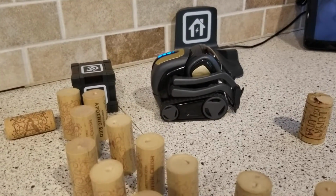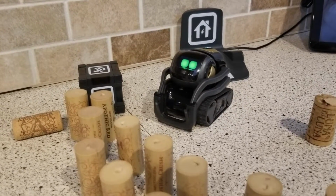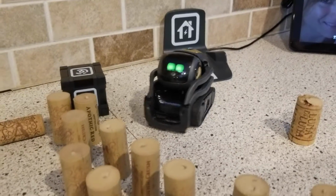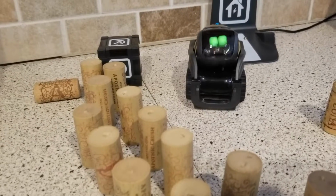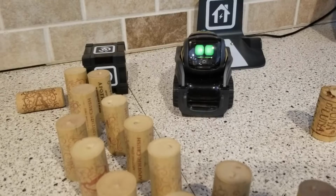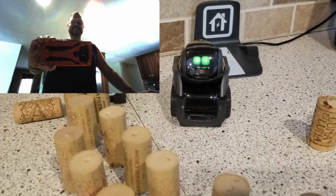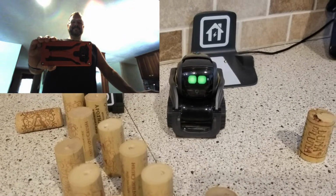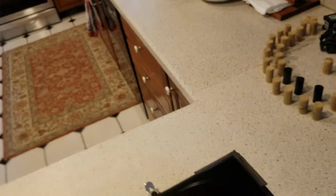Hey, Vector, look at me. So I'm trying to move so he can see me. See, he can't see me, and I'll show you why. Hey, Vector, take a picture. Now watch this. Now I'm going to move. It's my firebox, my batteries. I'm going to move onto this side. Oops. Shouldn't do that.